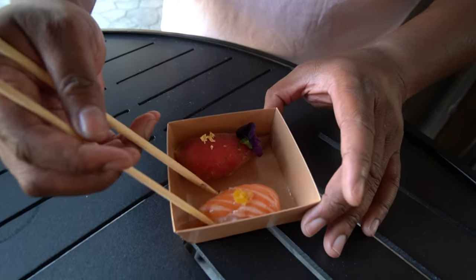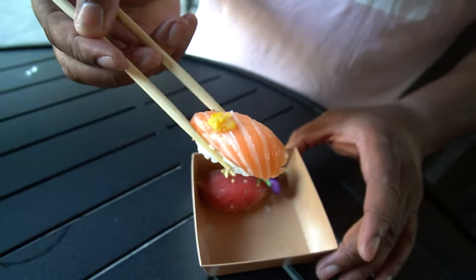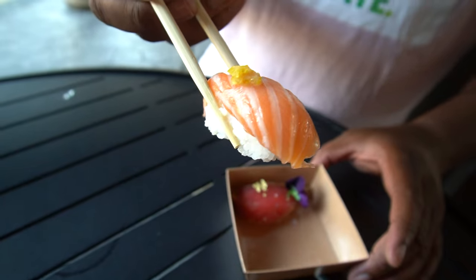Take up this nice fatty piece of salmon. Look at that. Look how beautiful that looks. For you sushi connoisseurs out there, don't hate me. I wouldn't care anyway.